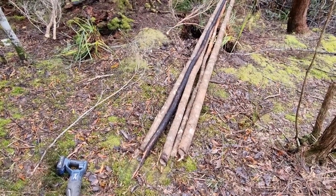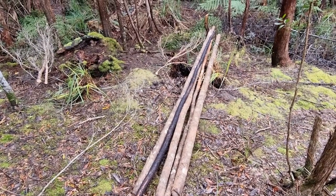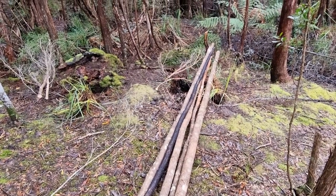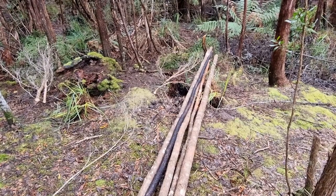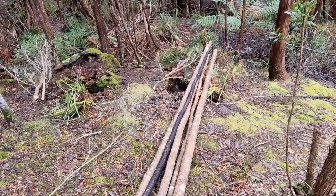Okay, as you can see, I've made a start with the pole cutting. This will allow me to set up three of them in a teepee type structure, and then I can attach the net over the top.